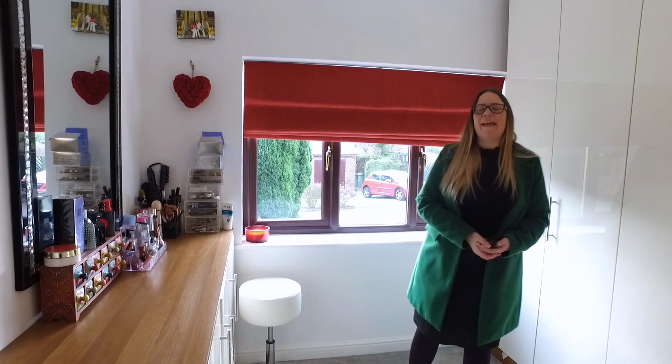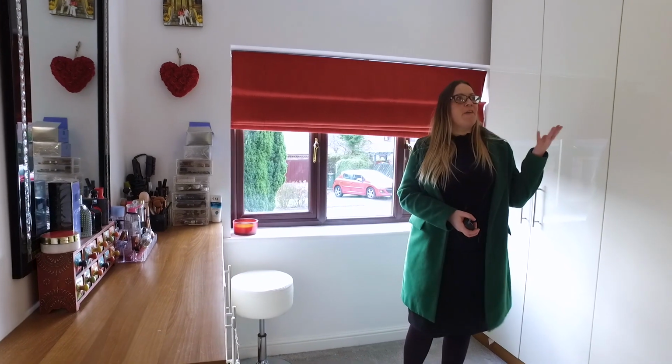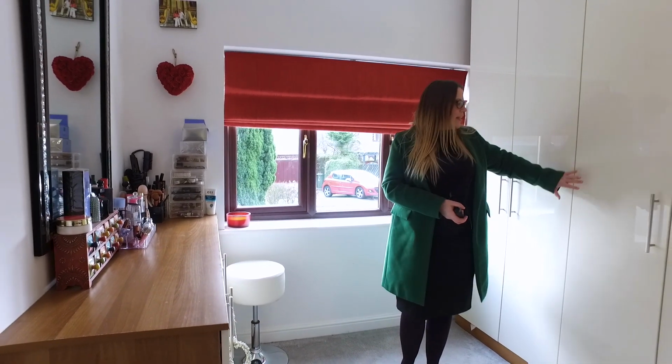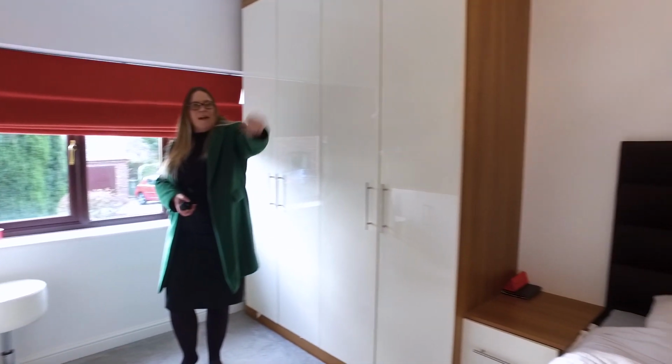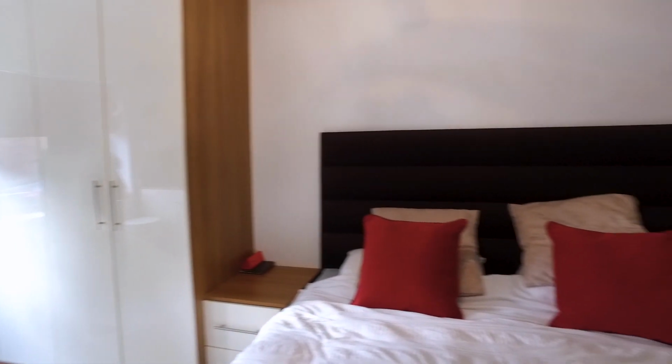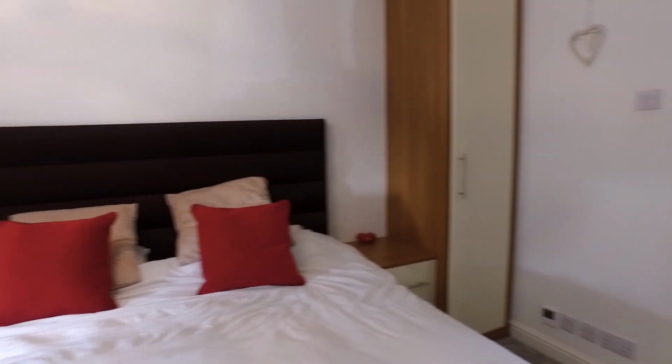So I'm standing here in the dressing room of this fab master bedroom with heaps of storage, a dressing area, and then as you can see through here, beautiful ensuite bathroom.